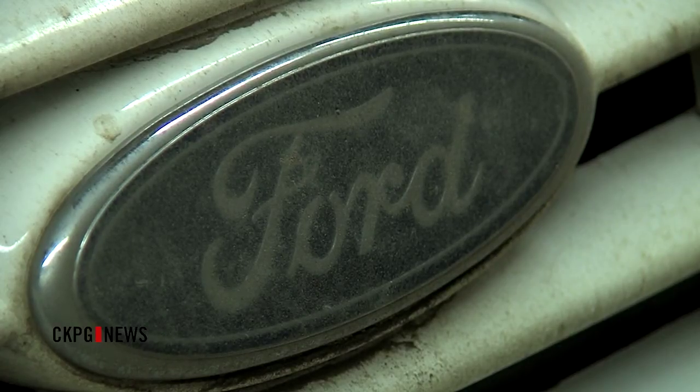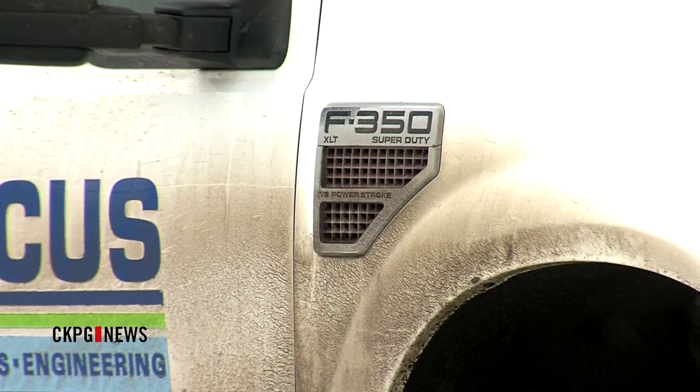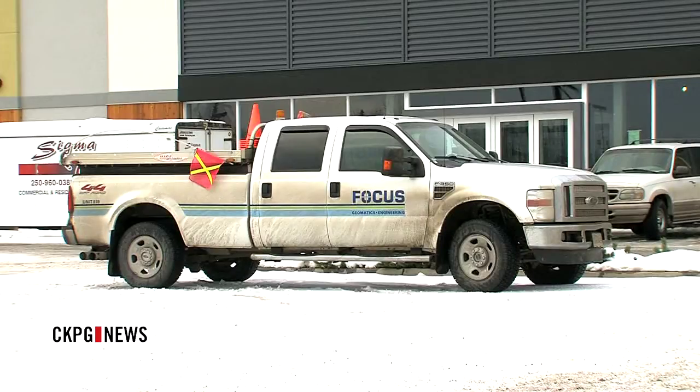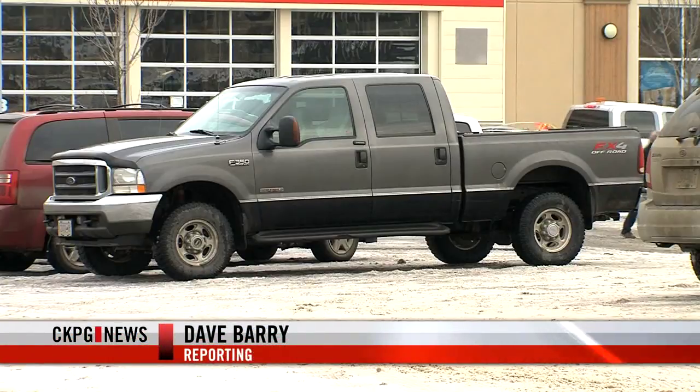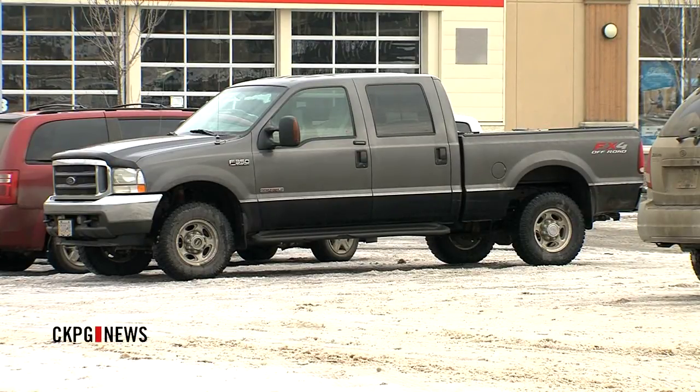At about 10 to 8, I went out to start up my truck, and lo and behold, my driveway was empty. It can happen in a flash, especially with a Ford F-350. According to the Insurance Bureau of Canada, the 2004 to 2007 model years of the F-350 rank in the top 10 of most frequently stolen vehicles in Canada.